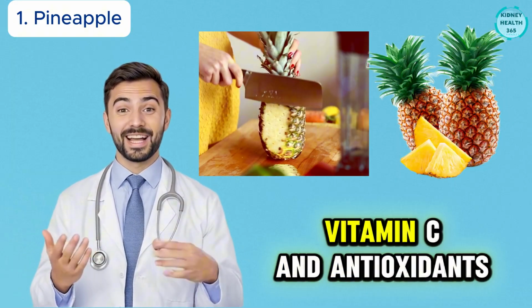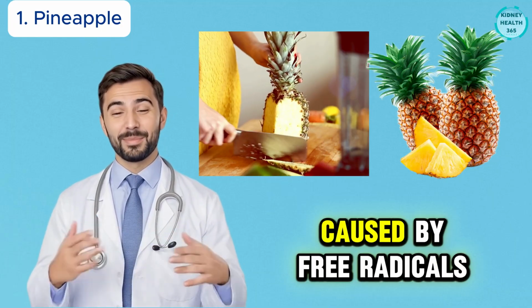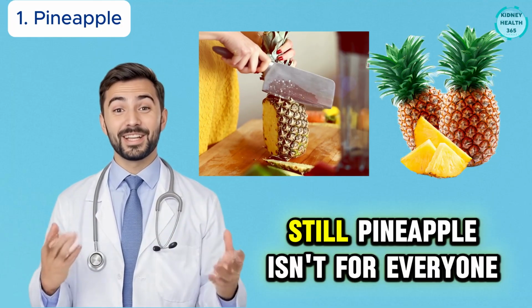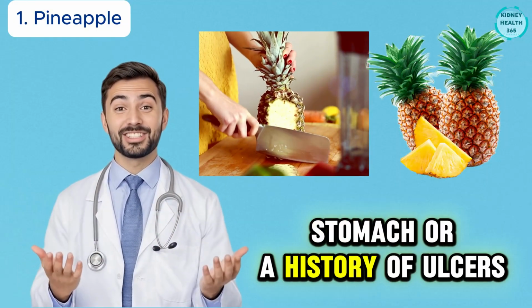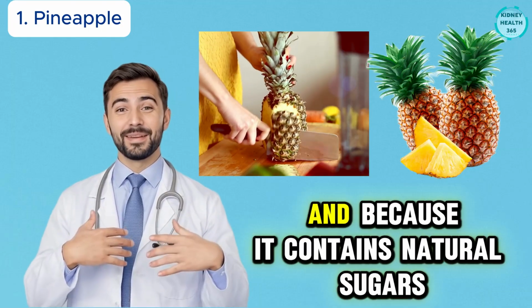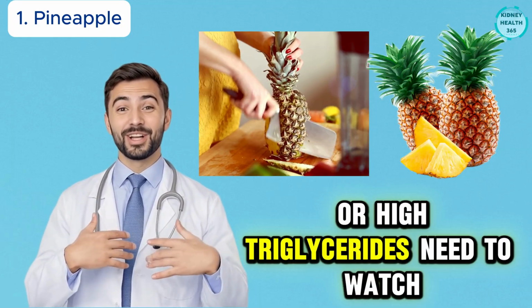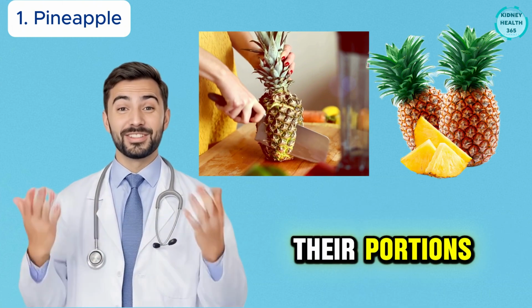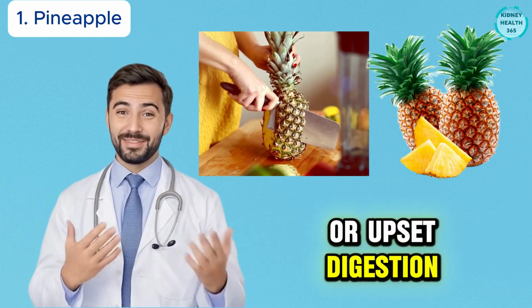Pineapple is also rich in vitamin C and antioxidants, which protect kidney cells from damage caused by free radicals. Still, pineapple isn't for everyone. If you have a sensitive stomach or a history of ulcers, raw pineapple can sometimes cause irritation. And because it contains natural sugars, people with diabetes or high triglycerides need to watch their portions. Too much pineapple can raise blood sugar levels or upset digestion.